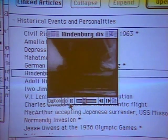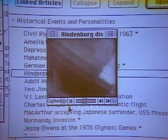Oh my! Get out of the way, please. Well, it certainly brings an encyclopedia to life. It's a lot different than just reading about it, huh?